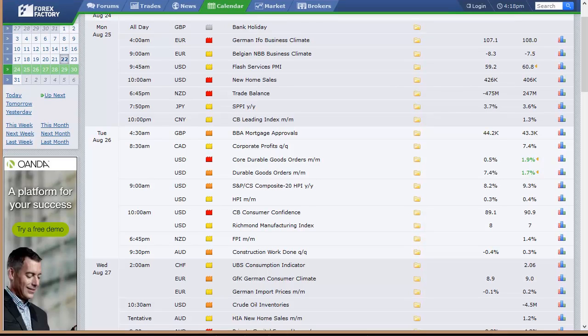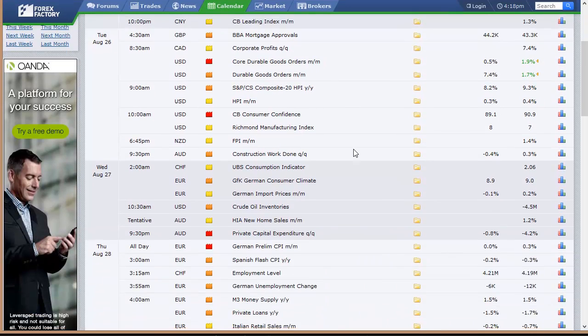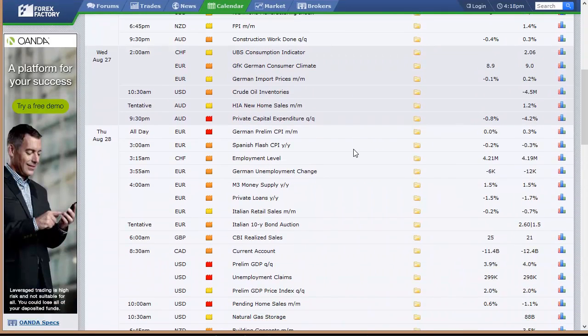In the US, we have durable goods. We have S&P Composite 20 HPI, that's the housing price index. We've got consumer confidence. We've got the Richmond Manufacturing Index. New Zealand that night, again jumping ahead 8 hours, 9 hours, the FPI in New Zealand. Construction work done data out of Australia. On to Wednesday, where there's almost nothing for the whole 24 hours.